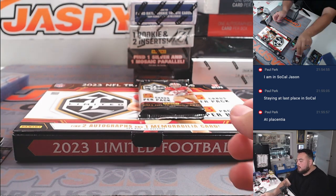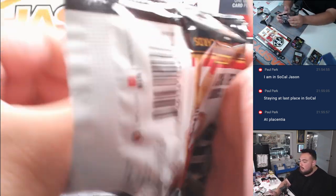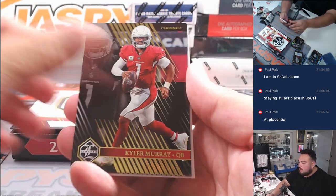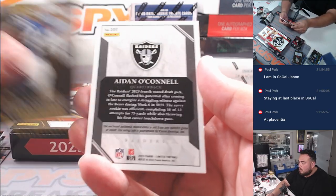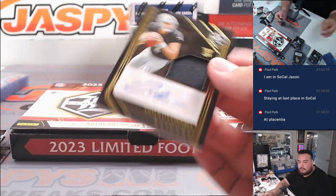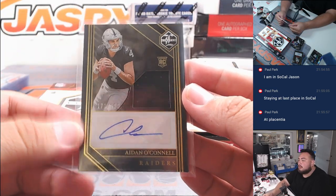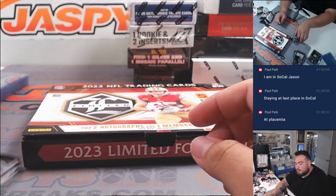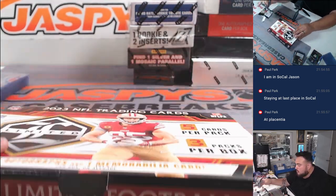Washington Commanders, Alan Matsui. And then we should have a patch autograph here. Good luck. Aidan O'Connell. Nice. A lot of people like him. Raiders, Stephen Kendrick. So there you go. There's some base. Get that out of the way.